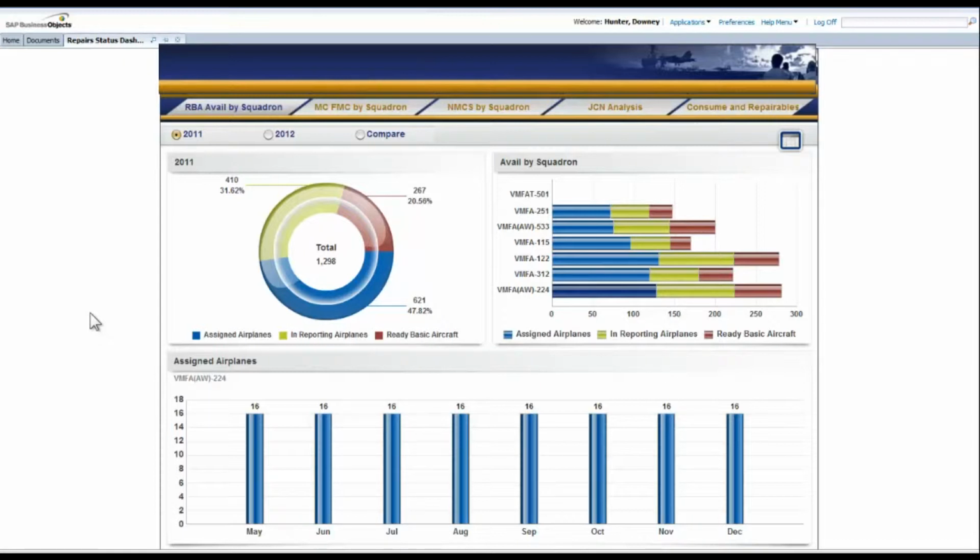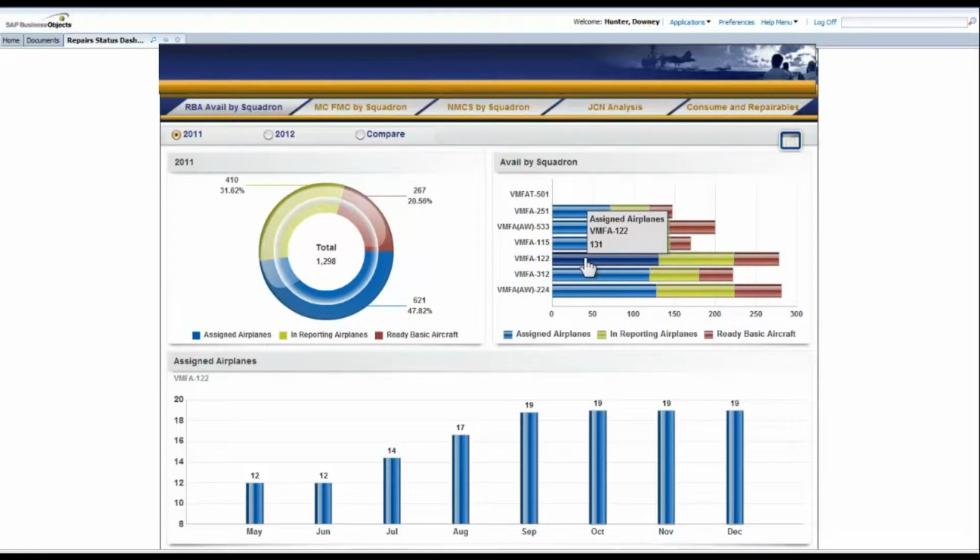Well, the first step of what you need to do is assess where we are from a readiness perspective. Across the DoD, there are certain statuses that everyone works with. What's assigned airplanes? Meaning, what airplanes are we working with that are being repaired? What are the ones that are currently being repaired, and what are the ones that are available to me in my fleet? Well, the key thing that most organizations want to do is dive down and pick a squadron and literally look at their readiness level from one month to another.